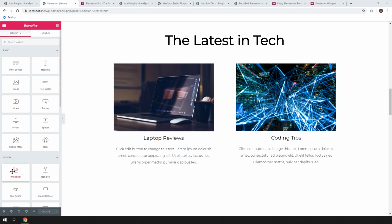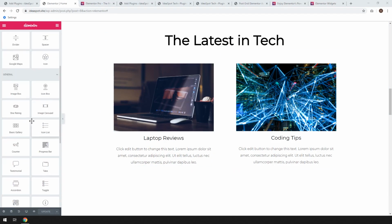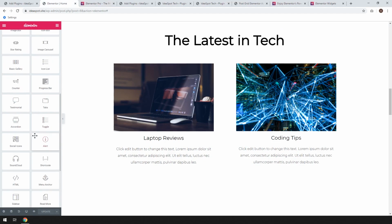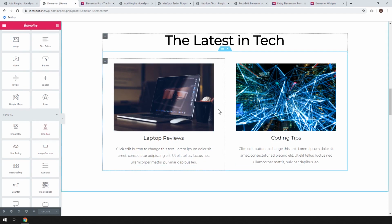Okay, for our next step, let's look at adding blog posts to our website. Now, if you look at Elementor, we're using the free version for this, and you can look at all the elements here. You'll notice that there's no element for blog posts. If we head over to elementor.com, we can see you need pro widgets to do some things in Elementor, and the most obvious one is posts. There's no way to add posts in the free version, but that's okay. I'm going to show you a tip, a free way of adding posts using Elementor.